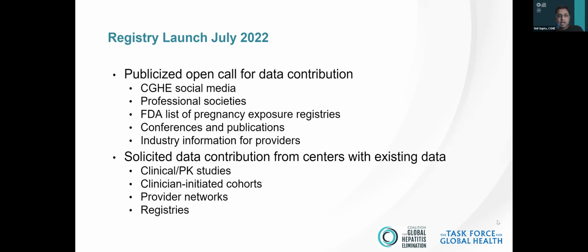We also reached out directly to centers and investigators, many of whom you'll see on the presenting list today, who submitted data from clinician-initiated case series or cohorts, as well as provider networks and other registries. So really a very inclusive group here that was submitting data for the registry. And next slide, please.